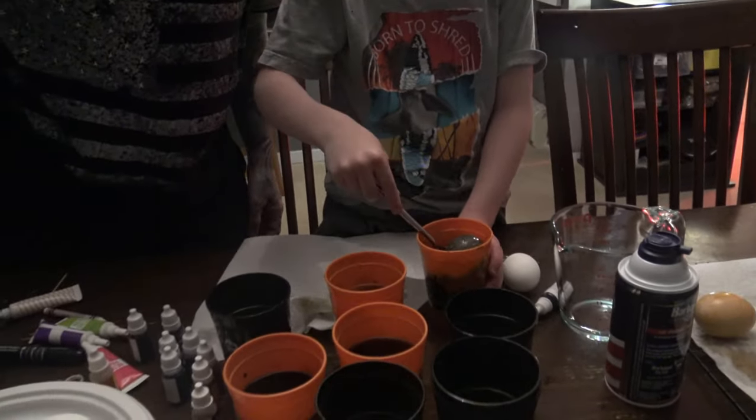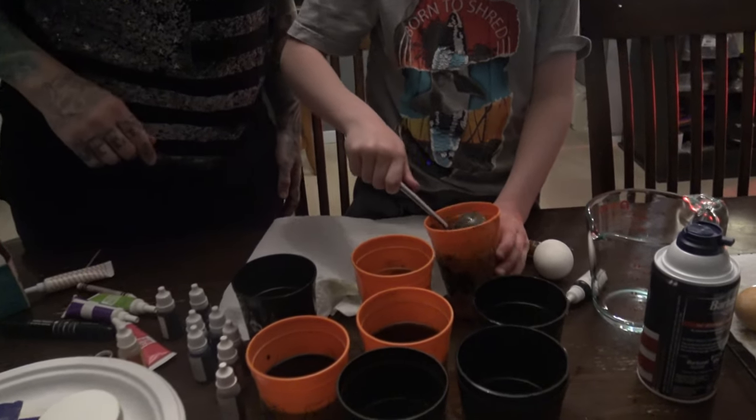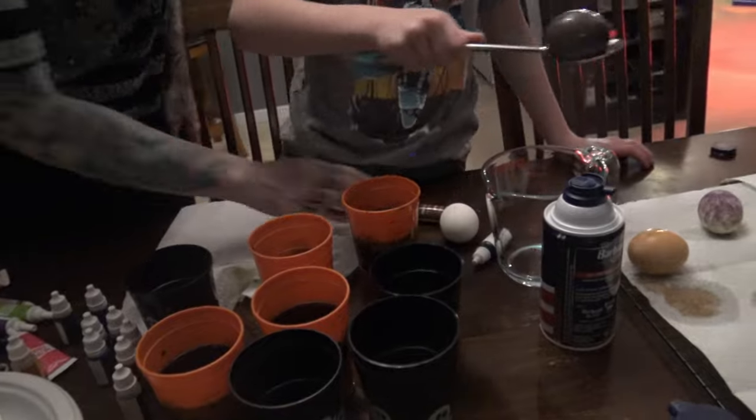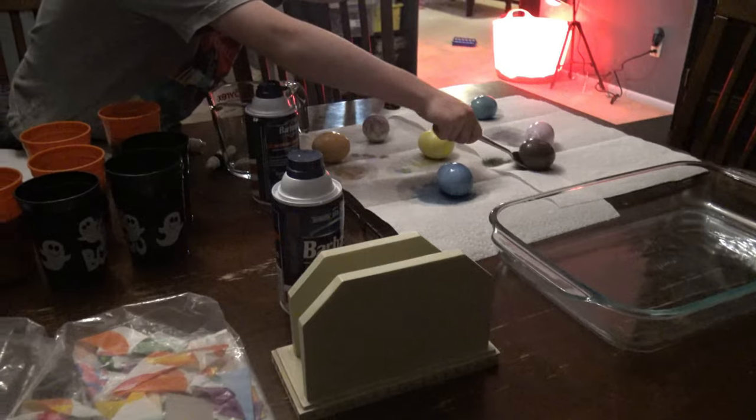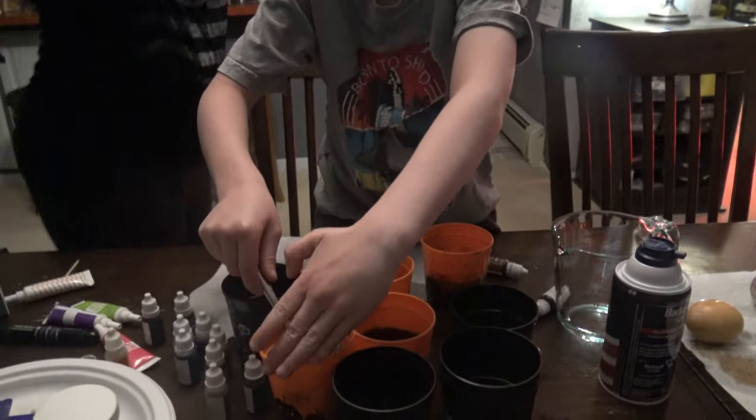I did that one. That's Max's egg. It says Max. Oh, look at the black. The black one's really cool. Epic. Okay, I'm gonna do your bendy. What's this? It's beautiful. I love the black. It's so cool. Is that rainbow? Oh, I did not do this. I think this is purple.